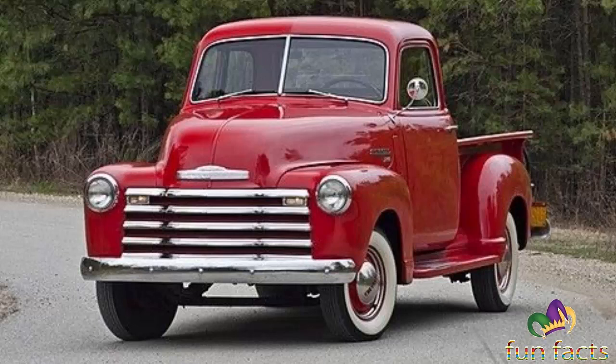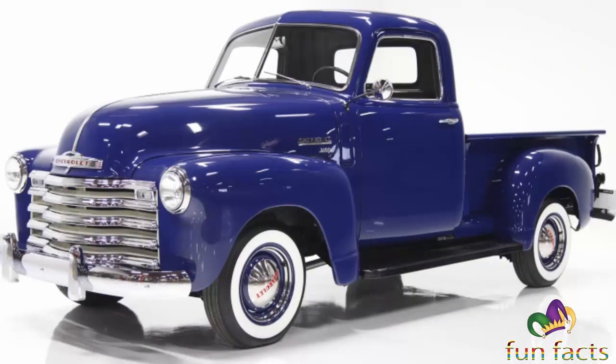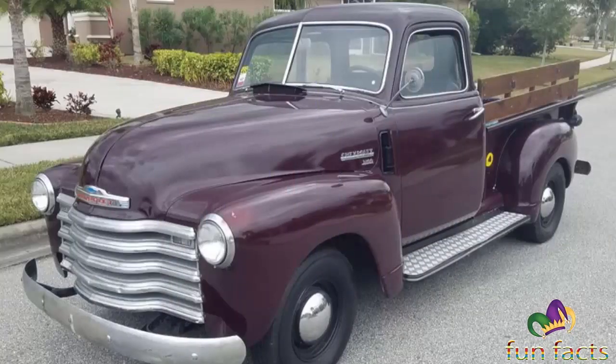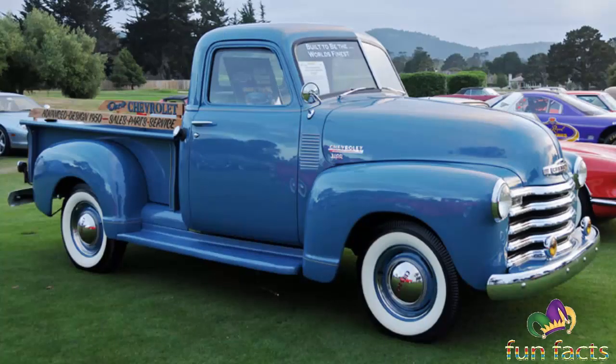Price and availability. If you are looking for a classic vehicle that will stand the test of time, the 1950 Chevrolet pickup truck is a great option. It is a timeless classic that will be treasured for years to come. History of the 1950 Chevrolet pickup truck. This truck was the first to feature a number of innovations that would become ubiquitous in the years to come, such as the power-assisted clutch, safety glass windshield, and automatic transmission. It was a rugged, reliable, and powerful machine that served its owners admirably for years to come.